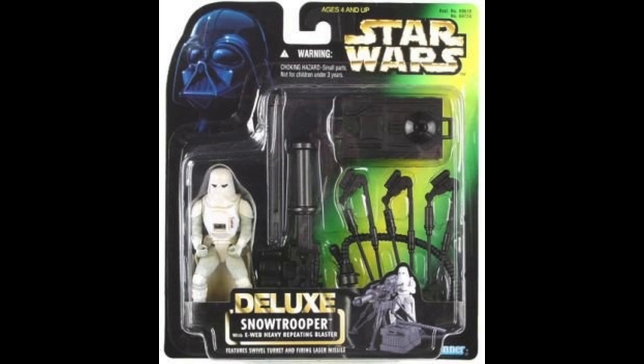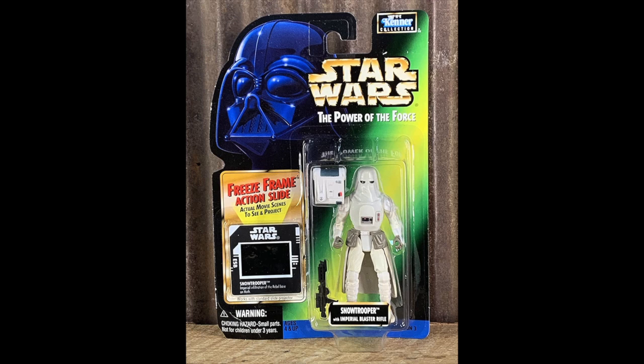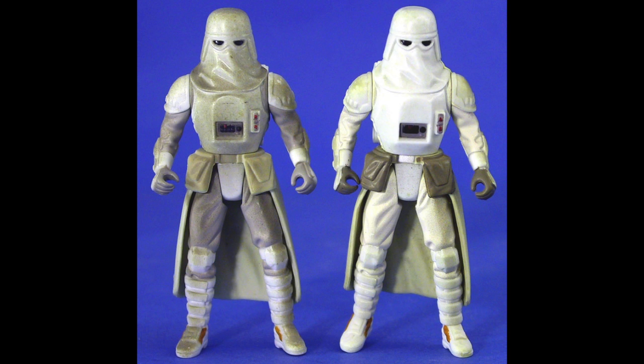The Deluxe Stormtrooper was the first at market, which came with an E-Web cannon, now made famous again in The Mandalorian season finale of Season 1. And then we got a carded version about a few months later. And the carded version is the one that gets the updated paint job. So the updated paint on the left, original carded on the right.